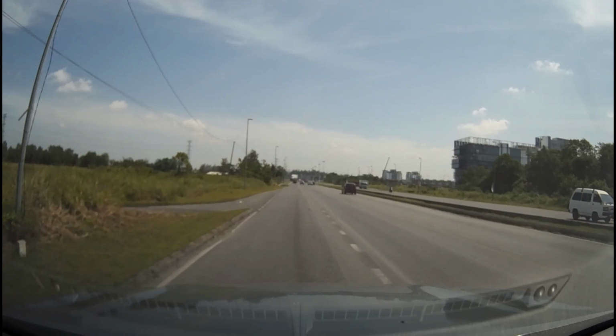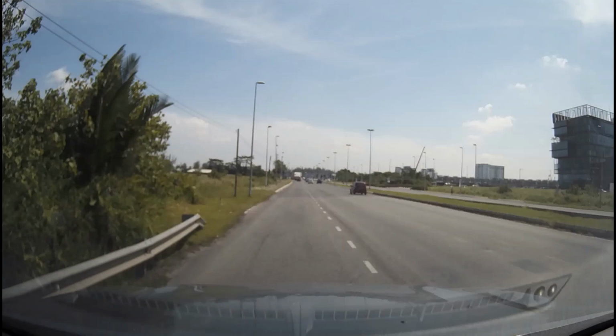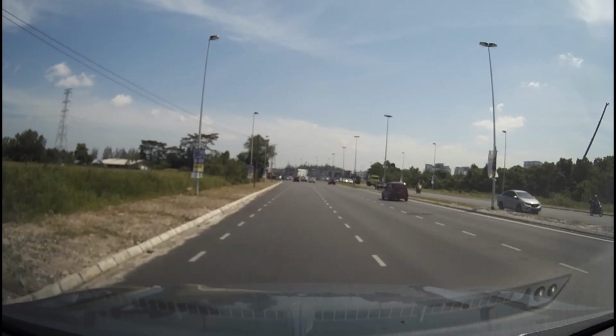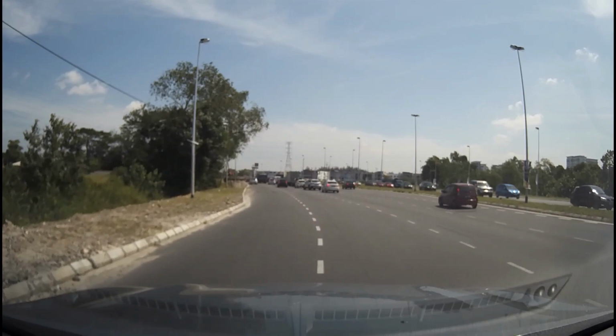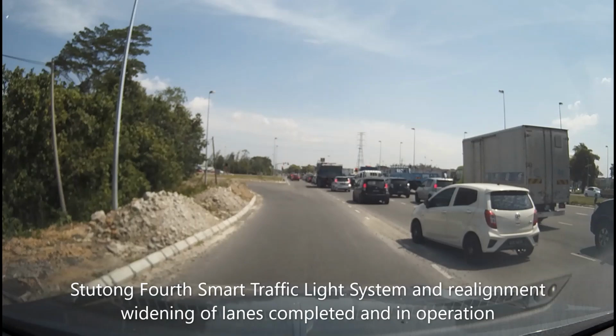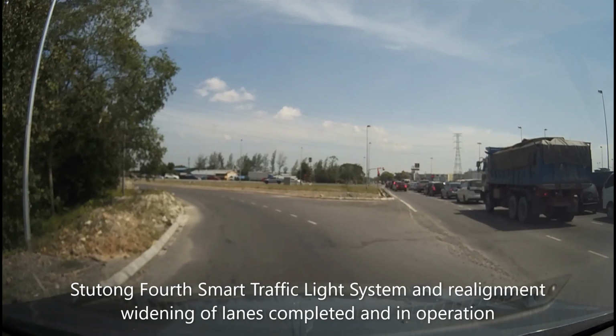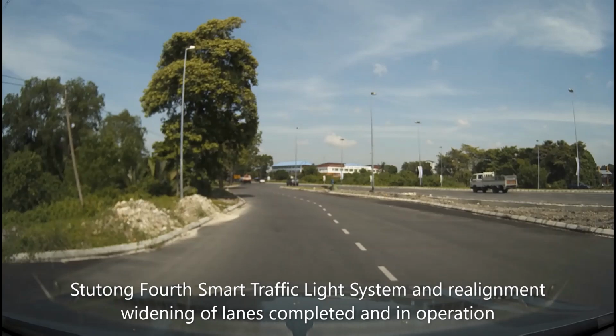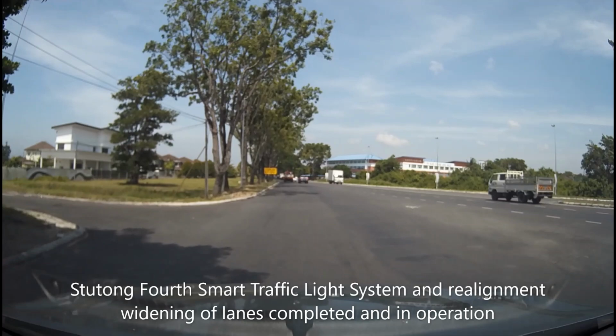Okay, folks, so we are almost near the fourth smart traffic light system that they have completed. This is one of the three smart traffic light systems that are in operation now. This traffic light system serves this area, Stutong intersection, and it has eased a lot of traffic woes around here. So people, from what I gathered, are quite happy with this solution to ease the traffic. Of course, if you have a flyover, it will be even better, but that costs money.